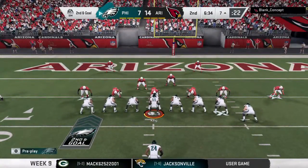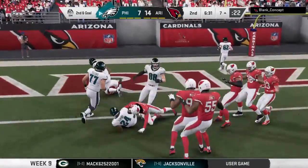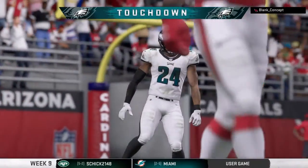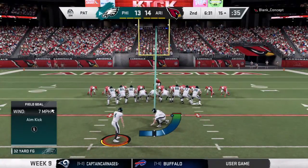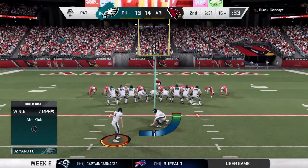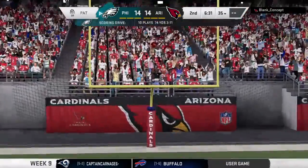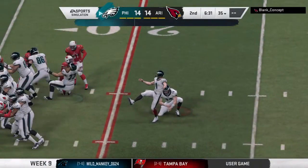The line of scrimmage, the 7 now on 2nd and goal. Howard, and he is into the end zone. Touchdown, Philadelphia. Jordan Howard with his 2nd touchdown here in this first half. As they are an extra point away now from tying this football game. Elliott good with a PAT. And we've got a tie game here in a back-and-forth first half.